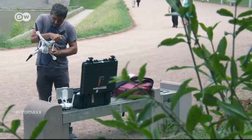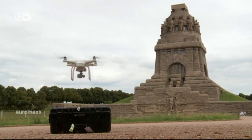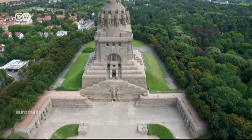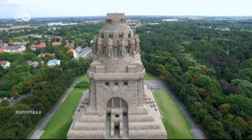Today, Gutzmann will be filming the monument that commemorates Napoleon's defeat at the Battle of Leipzig in 1813. It's cloudy today, but he managed to get some good shots. Still, decent weather conditions are essential for any successful airborne photo shoot.